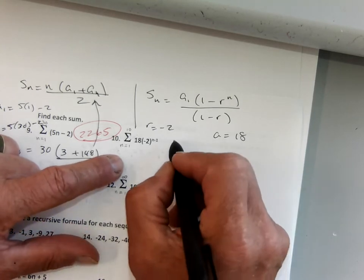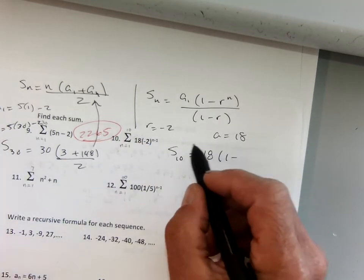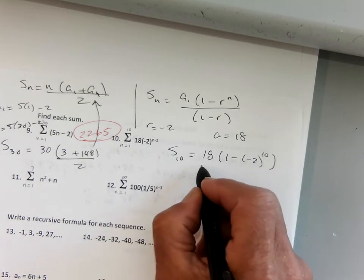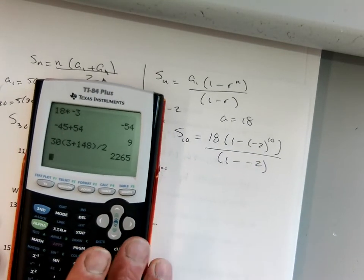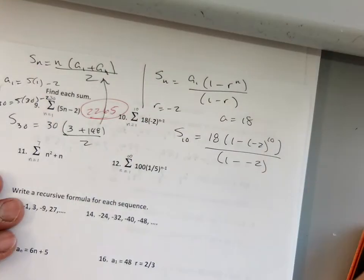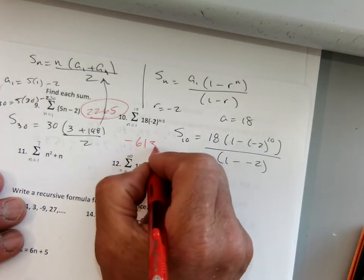Now, let's do it. So we get S of 10 is equal to A1, which is 18, times 1 minus r, my multiplier, negative 2, to the n power, which is 10, parentheses, divided by 1 minus my multiplier, which is negative 2. Okay, and I've got to be careful on my parentheses. I will be, because I know what I'm doing, and hopefully you do too. So I'm going to go 18 parentheses 1 subtract negative 2 to the power of 10, divided by parentheses 1 subtract negative 2, and I should get an answer of negative 6,138. Put that in red. Negative 6,138. Okay, there it is.